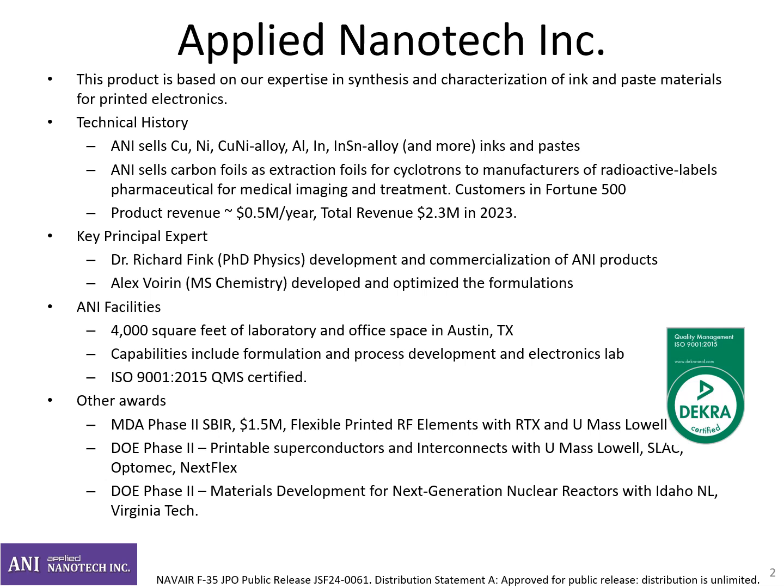Other awards include a Missile Defense Agency Phase 2 SBIR for about $1.5 million, titled Flexible Printed RF Elements. We are partnered with RTX and UMass Lowell. We also have a DOE Phase 2 in printable superconductors and interconnects, partnered with UMass Lowell, Stanford Linear Accelerator National Lab, Optomech, and NextFlex. In addition, we have a DOE Phase 2 in materials development for next-generation nuclear reactors, partnered with Idaho National Lab and Virginia Tech.